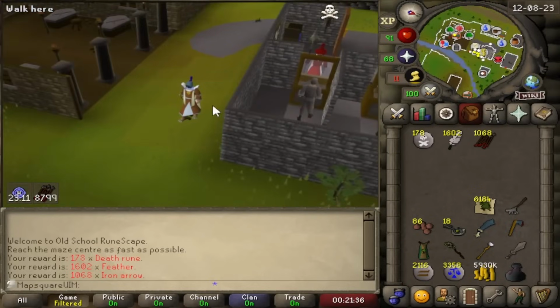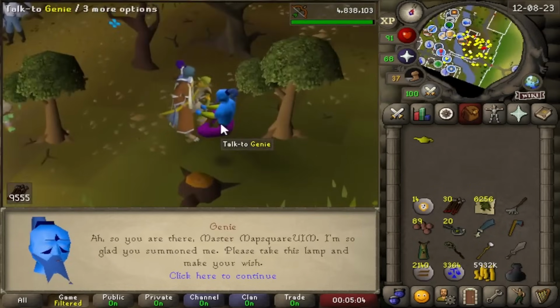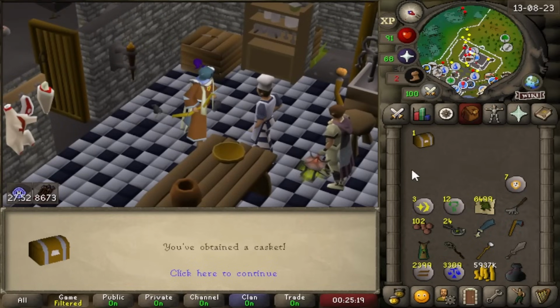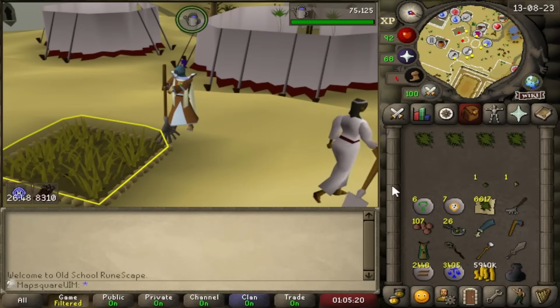Even more iron arrows from a maze random. Please, I've been here for so long already. Oh, sweet. I'm actually getting pretty lucky with genies lately. You love to see them. Beginner casket, 115. Hitpoints level 92. Finally halfway to 99. Any moment now.